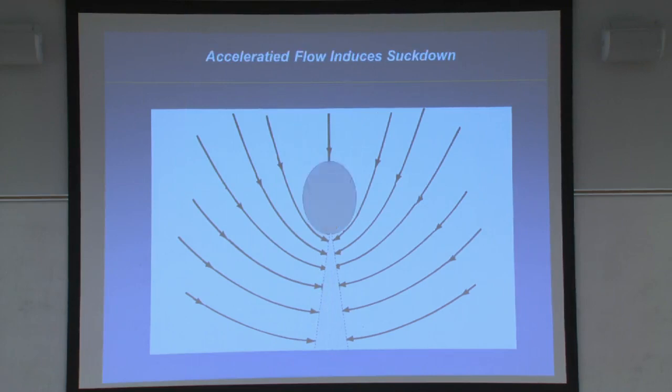If you stick a fuselage in there, you've got a stagnation point up here with high pressure. You've got air being rapidly sucked into the jet down here, so it's low pressure, and that creates the opposite of wing lift. It creates suck down onto the airplane. And the question is, all right, so I've got a force on the airplane. Where is the equal and opposite reaction? According to Newton's law, if the jet is inducing a force on the airplane, the airplane should be inducing a force on the jet.